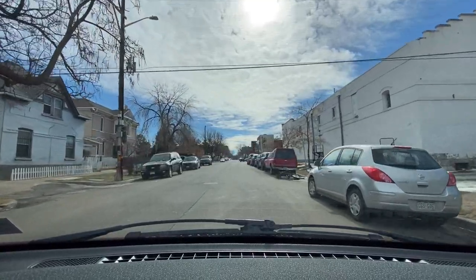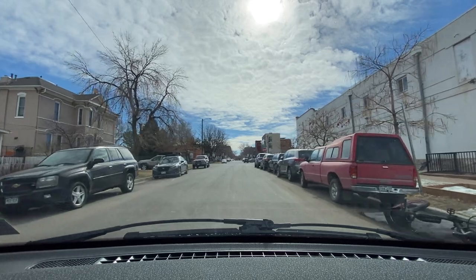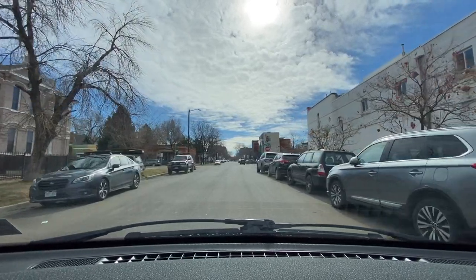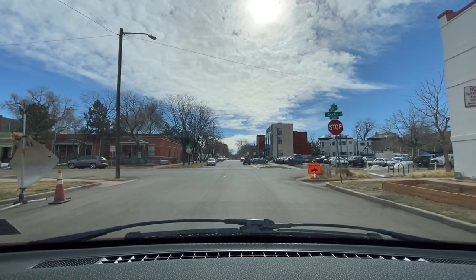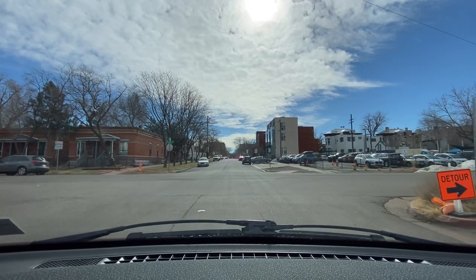We got another alley over here on our left. It looks like a regular alley. Yeah, regular. And there's a car coming through. If not, I ought to try to go through it. All right, we're at Curtis. Let's make this left-hand turn on Curtis. 26 and Curtis.